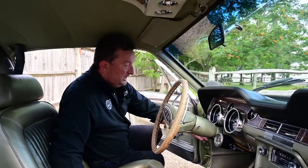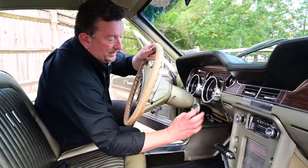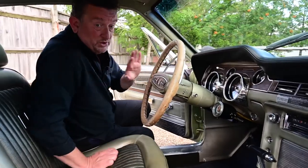Factory air con. It's got a convenience pack, which I've never seen before on a car. We have an oil pressure gauge here and amps here, as you can see around by the steering wheel. Original steering wheel, which is lovely. Again, you can always change it, but always good to keep it.